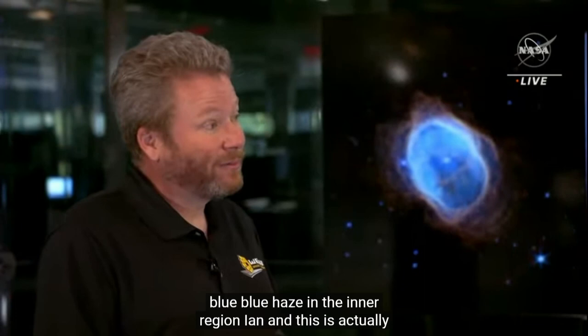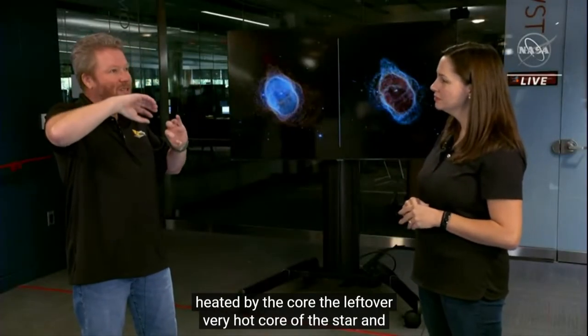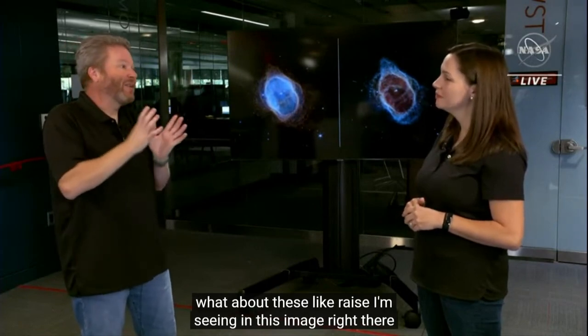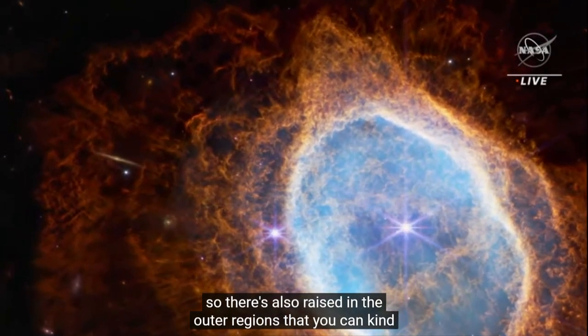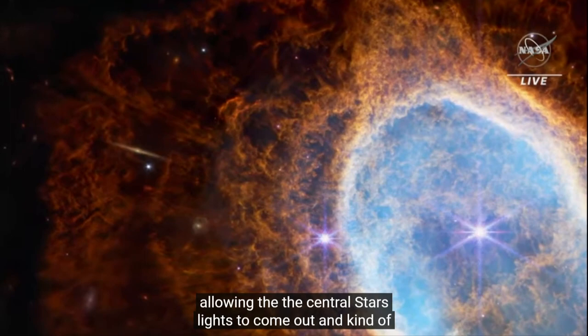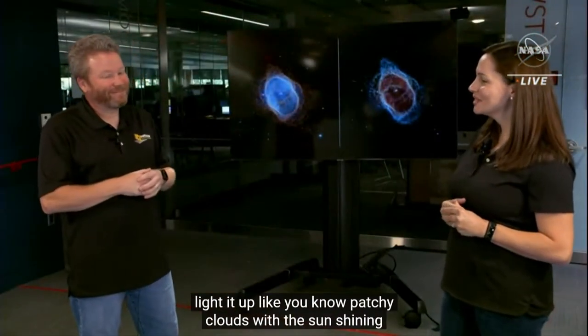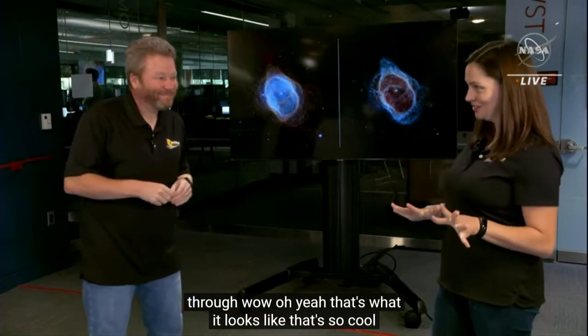And what about these rays that I'm seeing in this image? Right. So there's also rays in the outer regions that you can see. These are holes in the inner nebula that are allowing the central star's light to come out and light it up like patchy clouds with the sun shining through. Wow. Oh, yeah, that's what it looks like. That's so cool. So you're actually a mid-infrared astronomer, which is different than near-infrared.